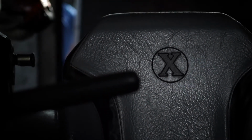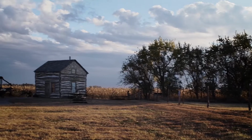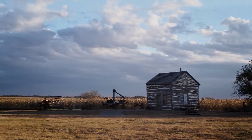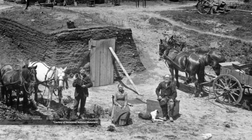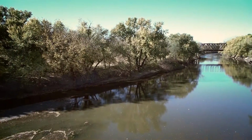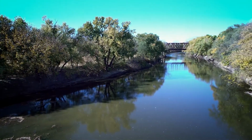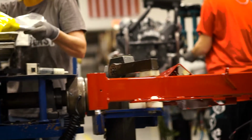We are eXmark. We build the mowers purchased 2-to-1 by the most respected commercial cutters on the planet today. But our story begins here, on the plains of Nebraska, where the pioneers who traveled here 160 years ago came with nothing but the guts and determination to carve out a community on the banks of the Big Blue River. And that same determination exists today.